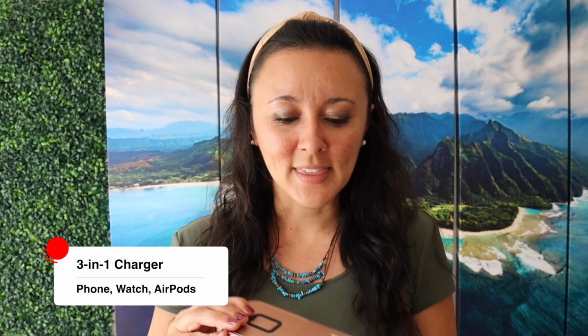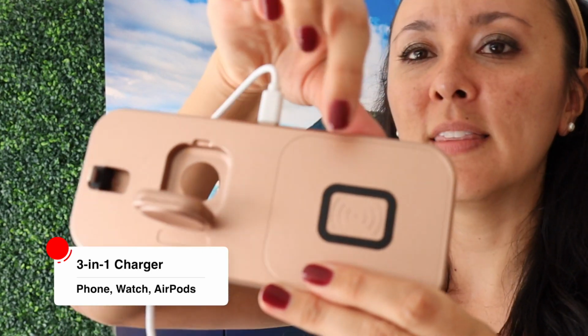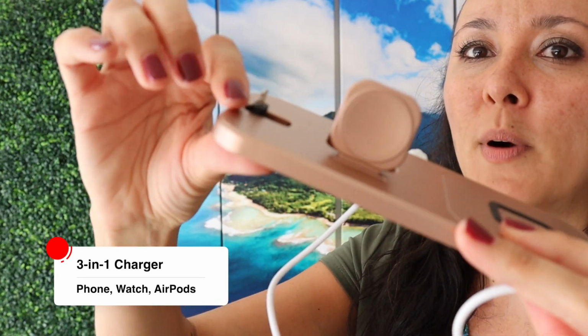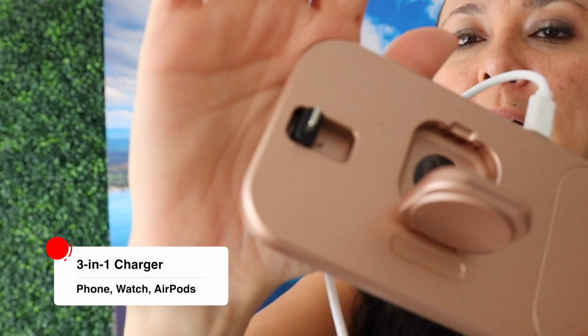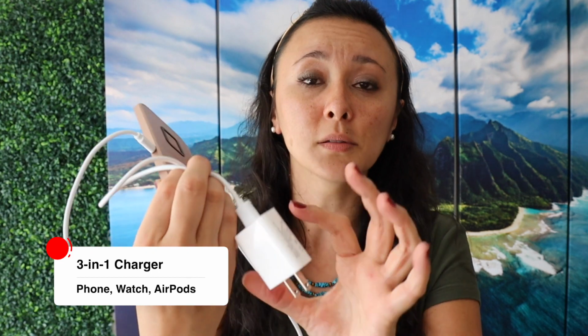Item number 1 is a 3-in-1 charger. This one I bought off of Amazon. It is perfect if you have an iPhone, an Apple Watch, and a set of AirPods. This is a wireless charger, this is for your Apple Watch, and then this here is for your AirPods. It also folds flat just like this, and it comes with the cord, and it also comes with a charging block. Again, this was about $30, and I'll just roll it up just like this, and then I'll put it inside of my personal item, which right now is my tote bag.